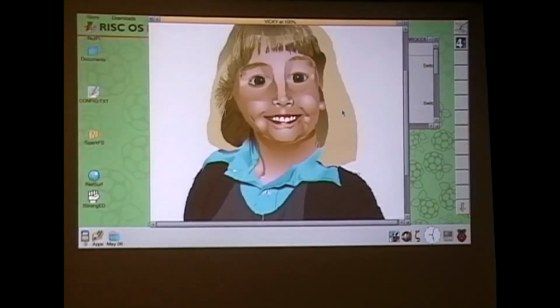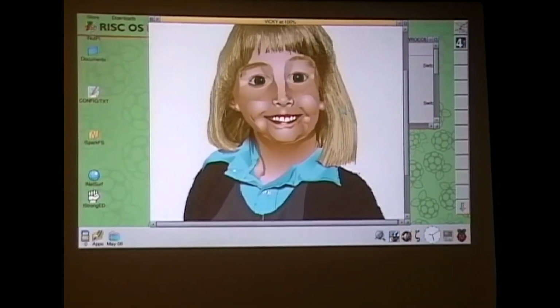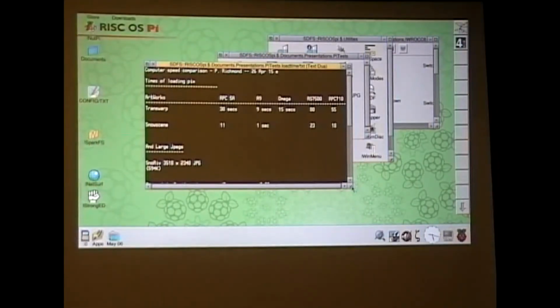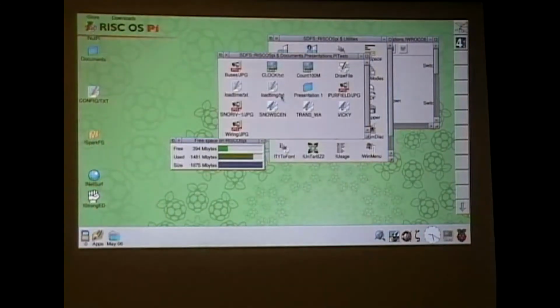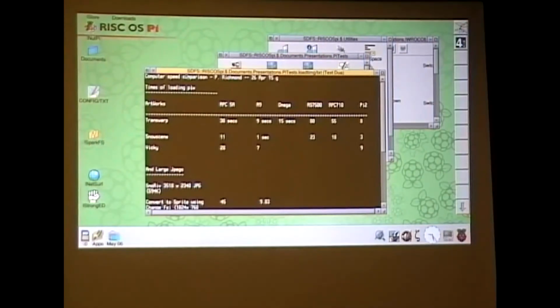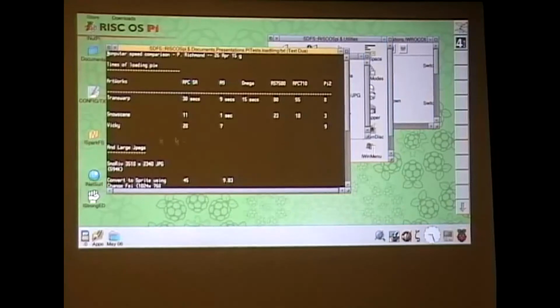As you can see, the last bit of hair on the right hand side, I think. That's about 4 or 5 seconds, isn't it? Did you give me some time? It did. I think I made notes. Not that one. Aha, there you go. That one that we've just loaded, Vicky.